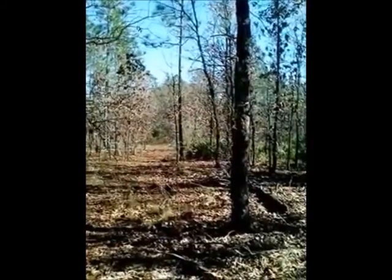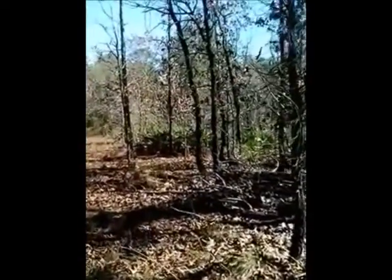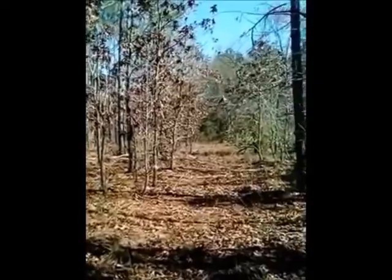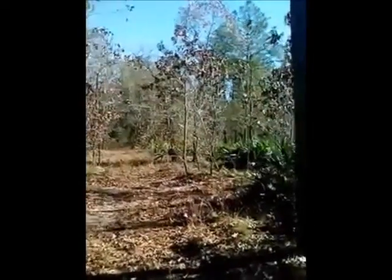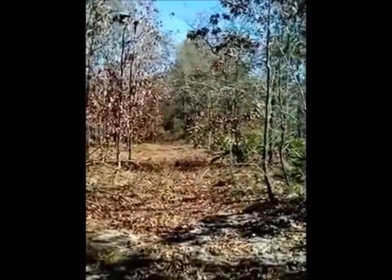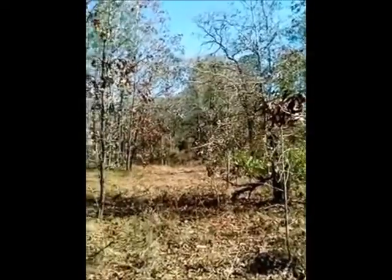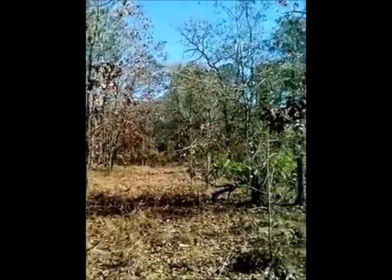I'm out here by myself, which I usually am. I've had some folks caution me about coming out here and doing this by myself. And I appreciate that concern. In my own defense, I'm pretty capable of taking care of myself. I'm 60 years old, but I'm in real good shape. And I've been out here in these woods all my life. And anything that is capable of getting me is capable of getting two of us.